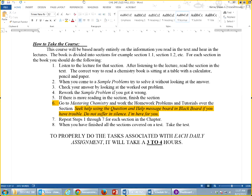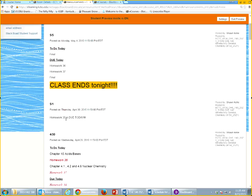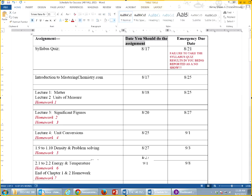Let's take those steps one at a time, and let's also take a look at how you know what you're going to do. First, if you look in Blackboard, every single day I will post an announcement. I haven't cleared away the announcements from the previous semester yet, but every single day the class meets, I'll post an announcement that reminds you of what you're supposed to be doing that day.